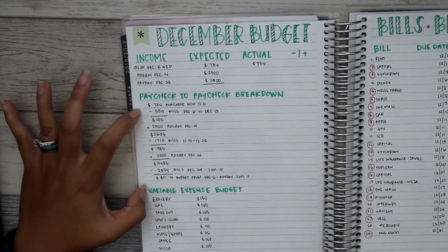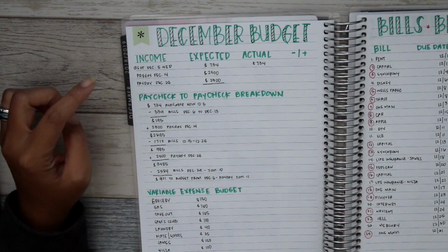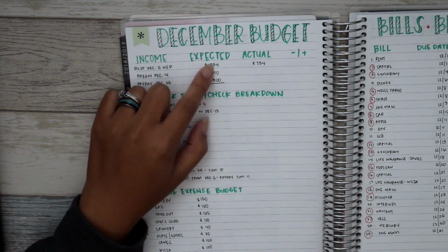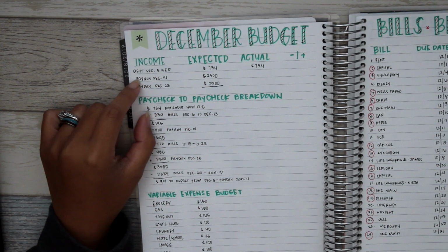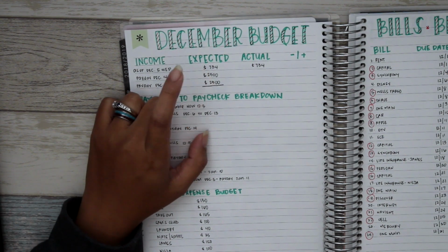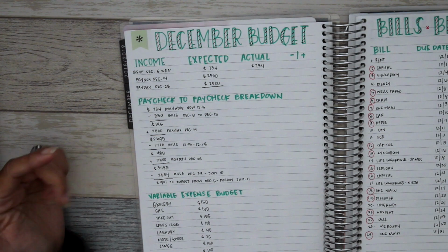Here on the left side, I still have income, expected, actual, and then any variance. And when I was writing this out, I was a little bit late. I decided to put the amount that we had in our account when I made this budget. It was on December 5th, on a Wednesday last week. I decided to put whatever was in our account and go from there, and that's how I made our budget.